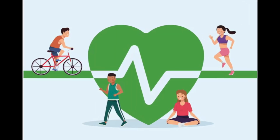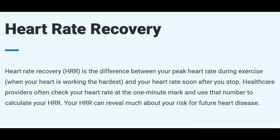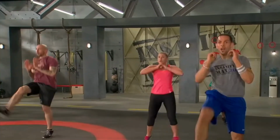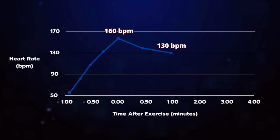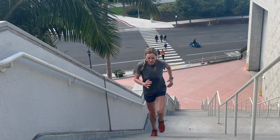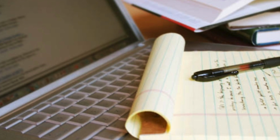The test is called the Heart Rate Recovery Test. And heart rate recovery, or HRR for short, is the difference between your peak heart rate during exercise, so when your heart is working the hardest, and your heart rate soon after you stop exercising. The higher the difference between those two numbers, the better. So to take this simple test, you basically exercise somewhat strenuously for a bit. Unfortunately, even after hours of research, I couldn't find an exact time frame, meaning how long this for a bit should be. So I tried not just different exercises, but also different time spans.